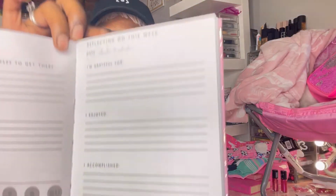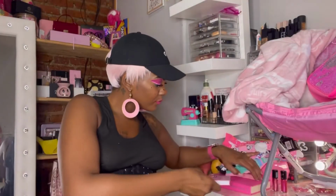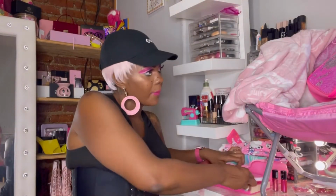So this is goals this week, set to get there, milestones, habit tracker. This is really good. Silver linings, mindful moments, accomplishments I enjoy, I'm grateful for, reflections on this week. So it just has many things like this, and this was only $5. It came in pink and it also came in white, with a different little Hello Kitty design. But I really like this, and I am grateful for, I enjoy, I am looking forward to. This is really cute to have. So I got this too, to add to my little pink book collection.